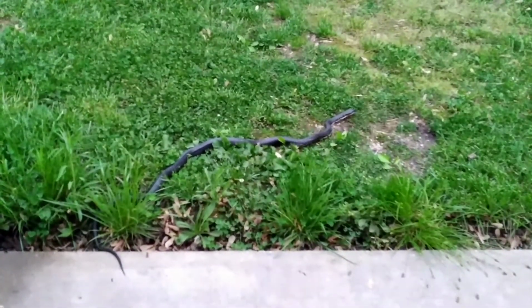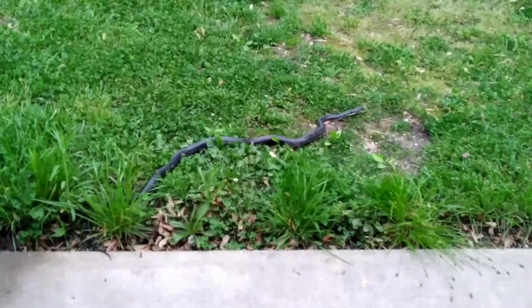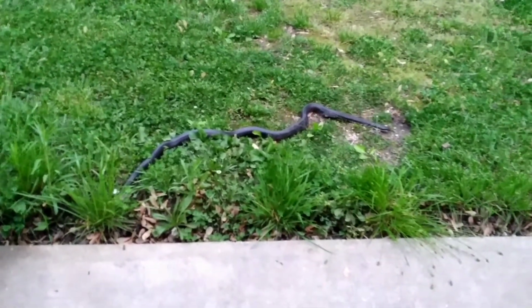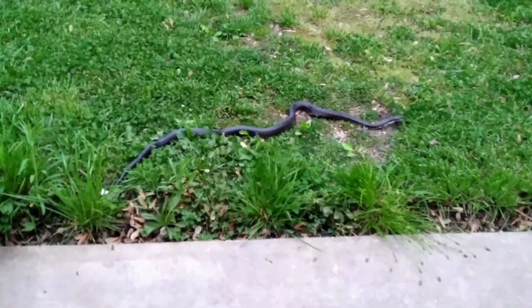A happy snake. It's definitely healthy. He's been eating very well, which is good. He needs to eat well. Eat all the mice. All of them.